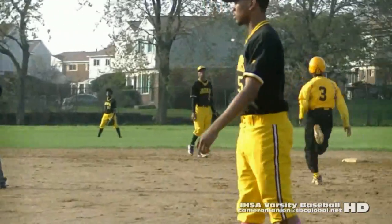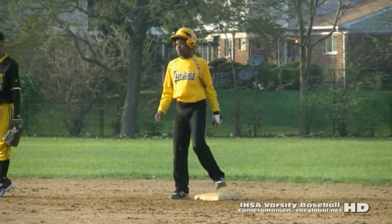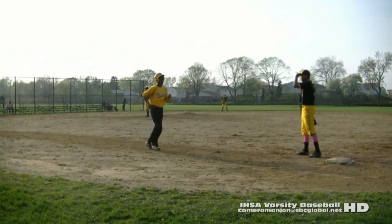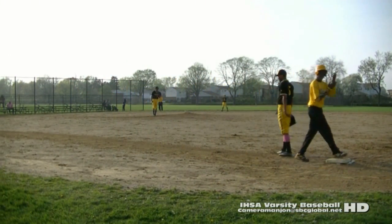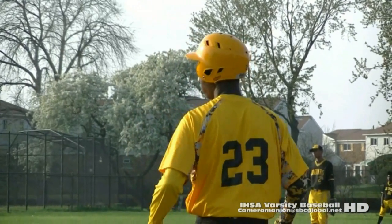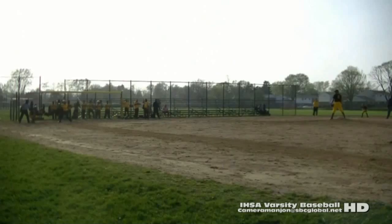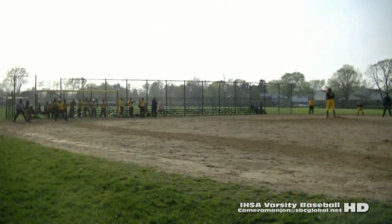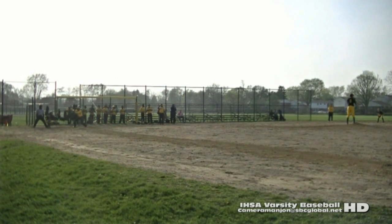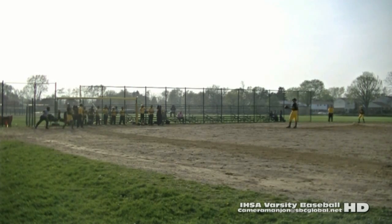There goes the base runner. Come on, stay there, Joe. And here comes the batter. Runners on first and second base for the Trojans. Come on, Maurice. Get some more, Joe. Runners on first and second. The pitch. On the swing.